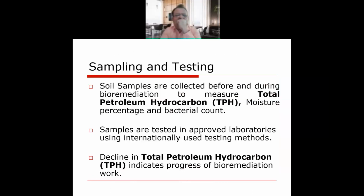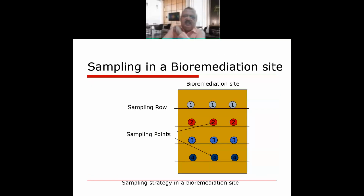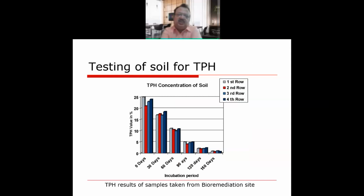Soil samples are collected before, during, and after the bioremediation for measuring total petroleum hydrocarbons, moisture percentage, and bacterial count. These are the three things which are tested. Samples are tested in approved laboratories using international testing methods. This is how the sampling of soil is done. See how we have made a sampling plan, with sampling rows and sampling points. And this shows how the bioremediation progress is clearly visible when the testing of total petroleum hydrocarbon is done.